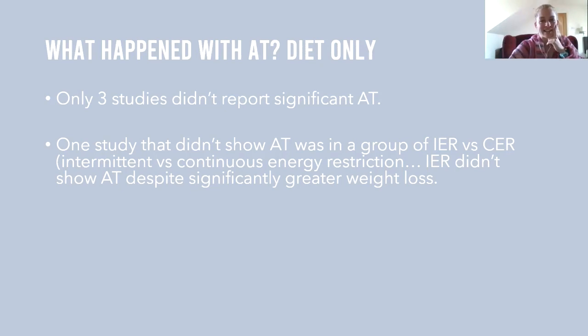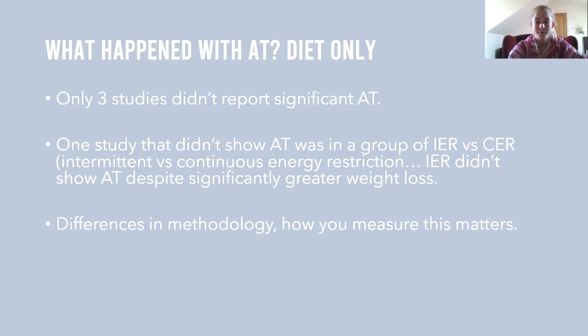I think in this study, they just ate ad libitum versus continuous dieting. So a continuous restriction of energy without those periods of increasing energy intake. So intermittent energy restriction didn't show adaptive thermogenesis despite significantly greater weight loss. Despite having large amounts of weight loss, they didn't show adaptive thermogenesis, which is very interesting, and suggests that intermittent energy restriction might actually be very helpful within the context of losing weight and keeping it off.